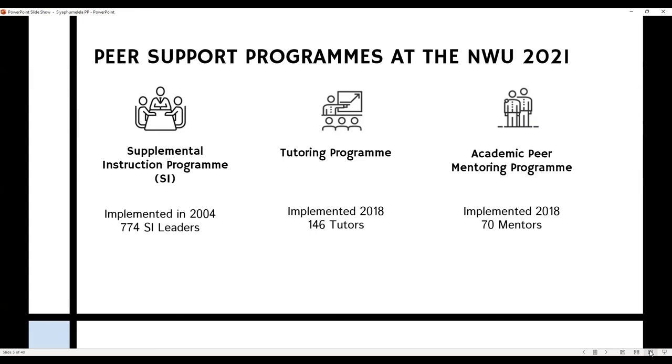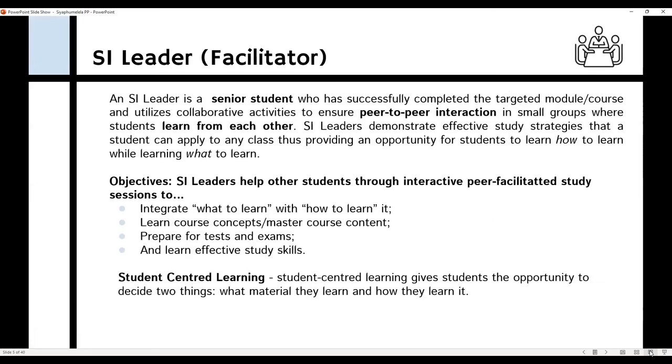As far as the academic peer mentoring program is concerned, it was also officially implemented in 2018. And last year we had 70 mentors working across the three campuses. Now, I just quickly want to scan over the roles and responsibilities of these peer mentors to show what they originally were meant to do and how that has changed during COVID.